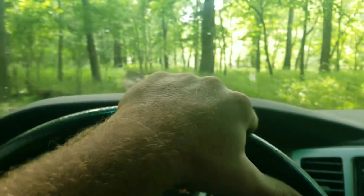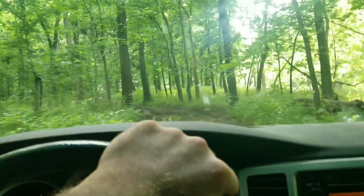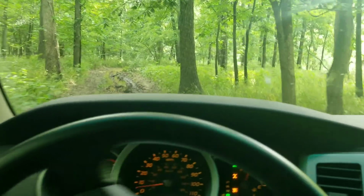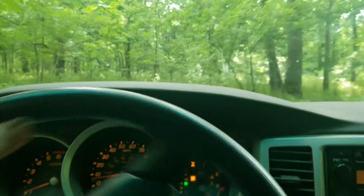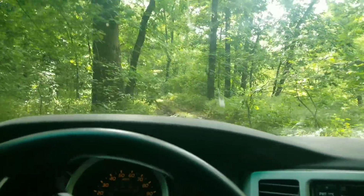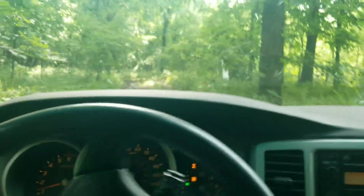That's a good thing about this Toyota. I don't care if it was dry as a bone, even right now until we widen this, I wouldn't think of taking my diesel through here for nothing. But this little 4Runner, man, these things are so light, they go anywhere. Trust me, we've put this little Toyota a lot of places it shouldn't be.